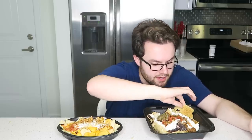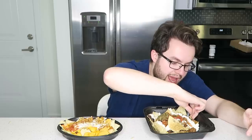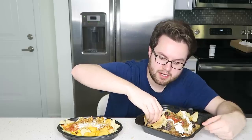So let me try to find a nacho that has a lot on it, because everything's soggy, so I can't really scoop anything. I just gotta go with what has it already, you know? Okay, we're just gonna grab a glob. That's how we're gonna do it. We have guacamole, ground beef, black beans, sour cream, melted cheese. I don't see like nacho cheese, but whatever. Pico de gallo, I don't know what else. I think that's it. Let's taste it.